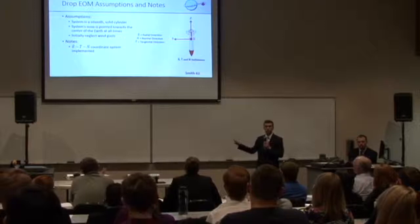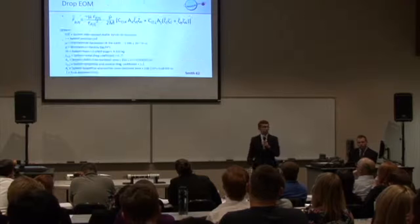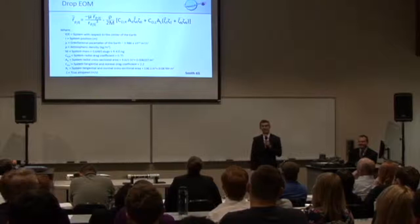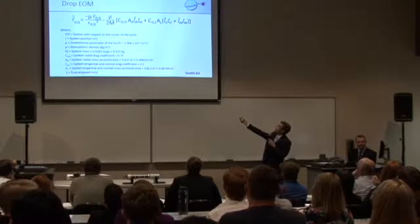Now, some of the terms in the same equation of motion are defined in the radial, tangential, and normal directions of Javelin, as seen in this figure here to the right. This is the drop equation of motion. Now, we know she's not the prettiest equation in the world, but it's not all about the looks, right? So some of the non-constant terms in this equation are the position of Javelin with respect to the center of the Earth, the atmospheric density, which is a function of altitude, and the true airspeed or relative wind velocities in the radial, tangential, and normal direction of Javelin, respectively.